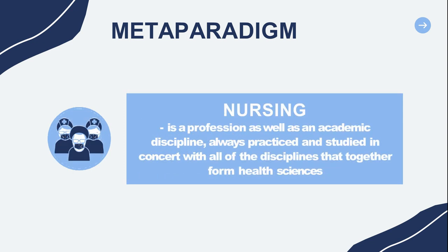Now, in the concept of nursing, it is described as the profession as well as an academic discipline that is always practiced and studied in concert with all of the disciplines that together form the health sciences. It is emphasized as the human interaction relying on communication and rooted in the organic dependency of the individual human being in his relationships with other human beings.